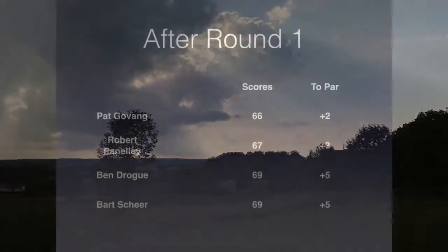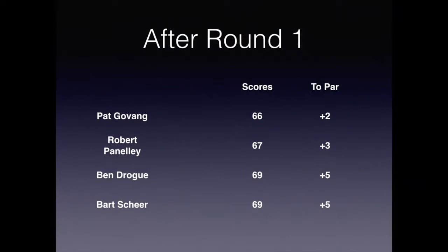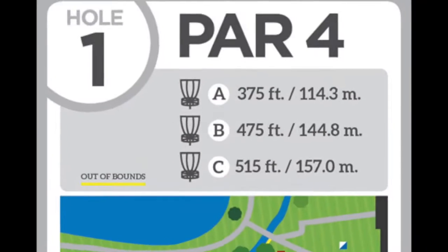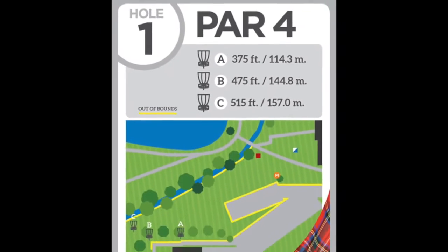Should be a good one. The weather today was fantastic, to be honest. No wind, great temperature. Hopefully we'll see some low scores. We're starting off on hole one, and there's some out of bounds danger, some rough on the right.